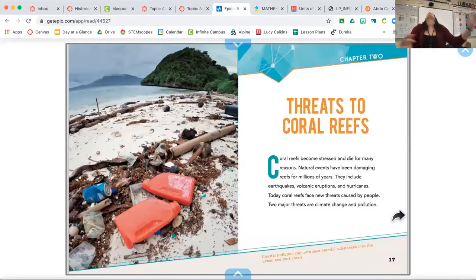Threats to coral reefs. Yes, I want to know what is causing these reefs to die. This chapter is going to be good for what I need to know. I think it's going to tell me what is making them die. I'm not even going to read it all though. I'm just going to get an overview to see, is this something that I could go back to and take notes on eventually?